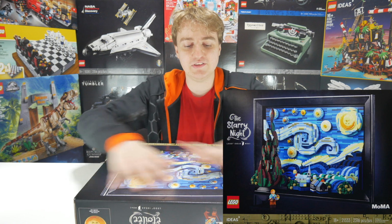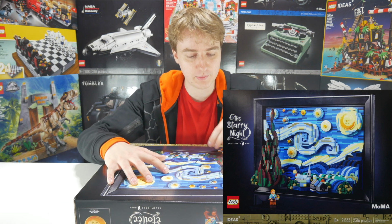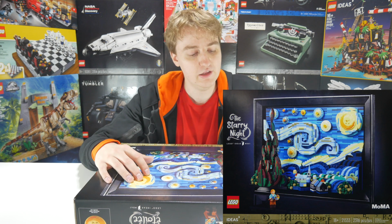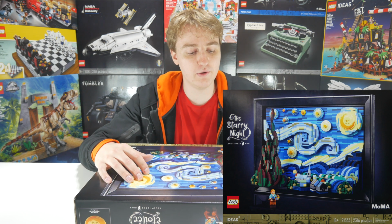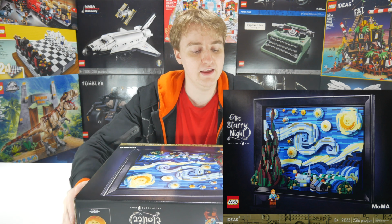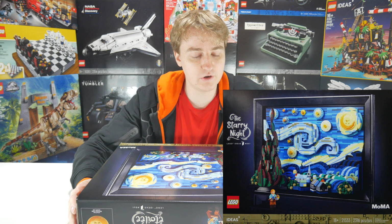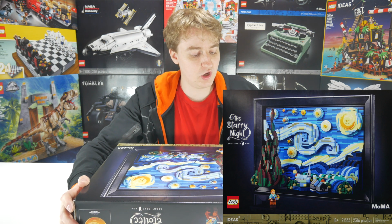So, on the front of the box, you have a nice large picture of the set with a little Van Gogh character in the bottom left of the frame. To the left, near the top, is The Starry Night, with LEGO Ideas number 0441 below that. That means it is the 41st set to come out of the LEGO Ideas line. Near the bottom, you have the LEGO logo.